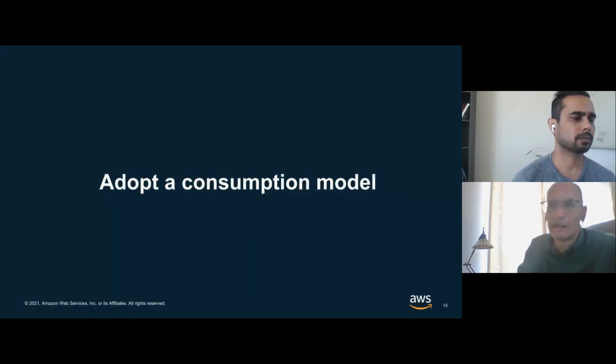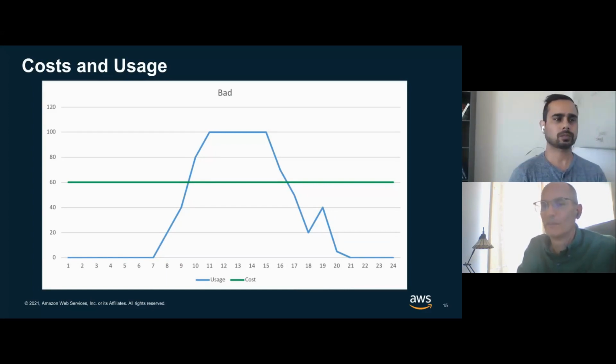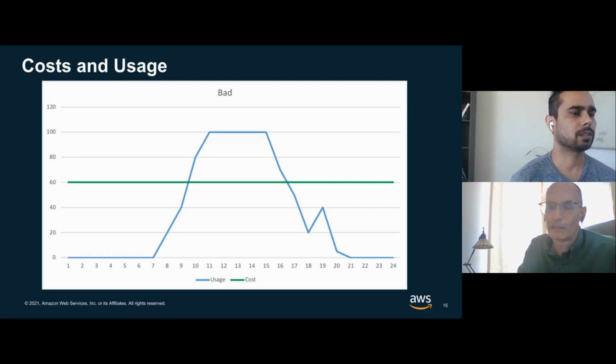So the next design principle is to adopt a consumption model. This really means that you should pay for what you use and not pay for things that you aren't using. This naturally leads to things like auto scaling. So there's a good example. It's not good when your usage is very spiky and you're paying for a constant cost. When your usage is above what you're paying for, you obviously have a denial of service, and if you have less, you're paying for things that you aren't using. So you can advance.